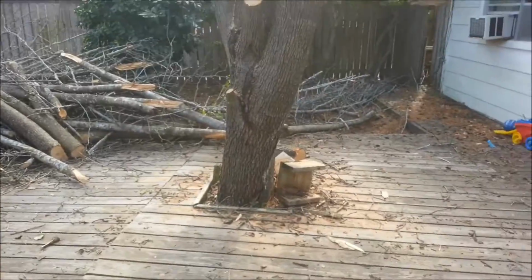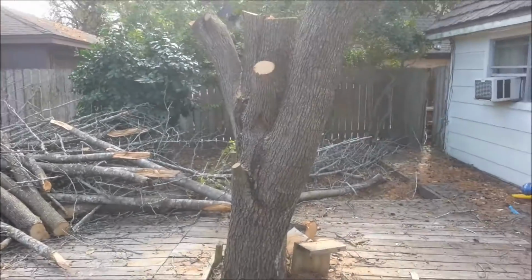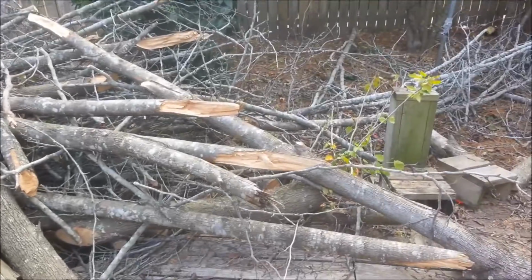Finally, after 3 hours, we finished. I don't know how, but we made it so that not a single branch hit the roof or damaged anything. So this is all that we have left. It's about nine feet off the ground, and our wood pile has grown considerably once again.